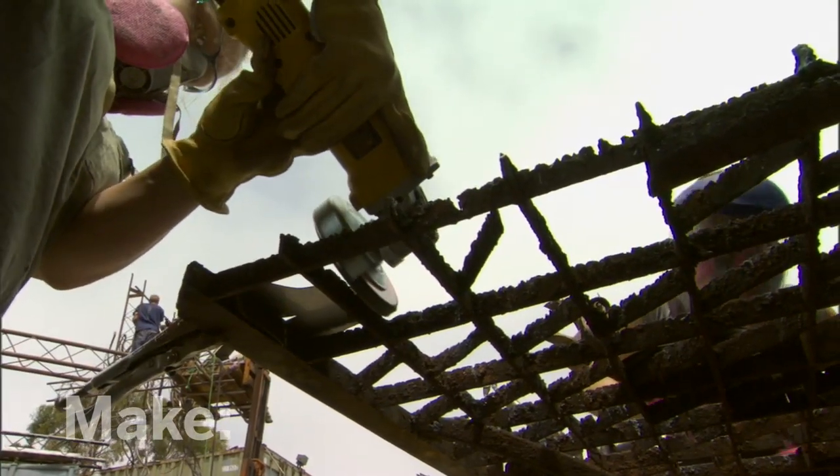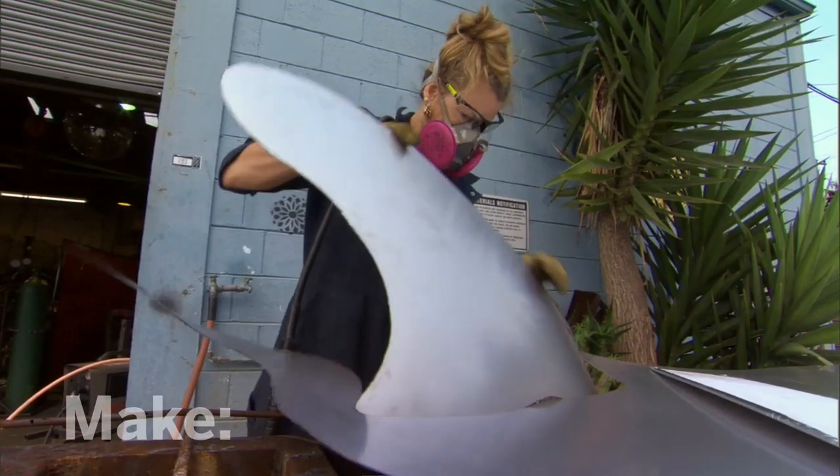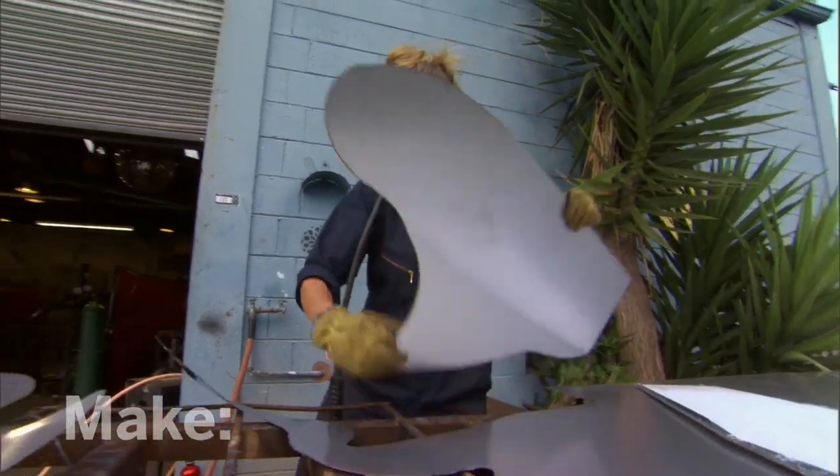And I really want people to come here and to actually make art, to not talk about making art, to not think about making art, but to actually make art.